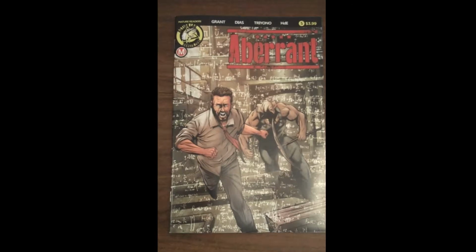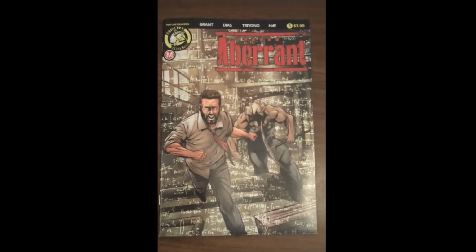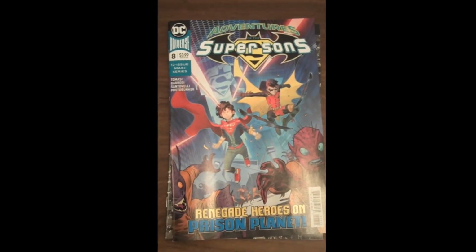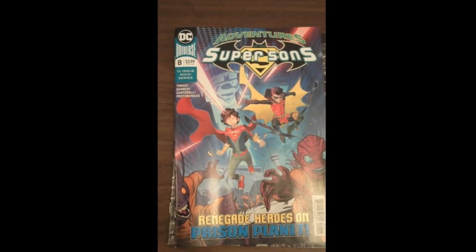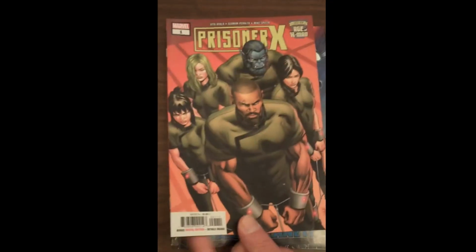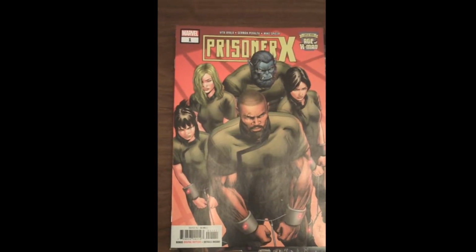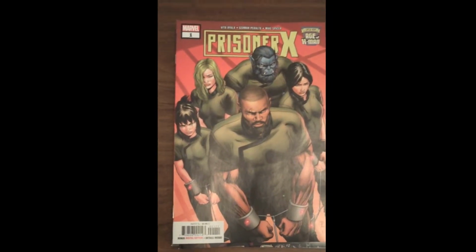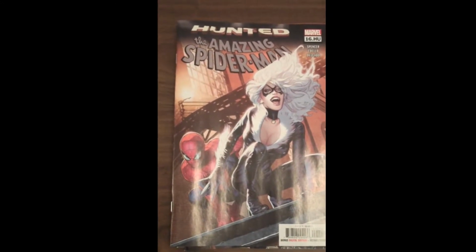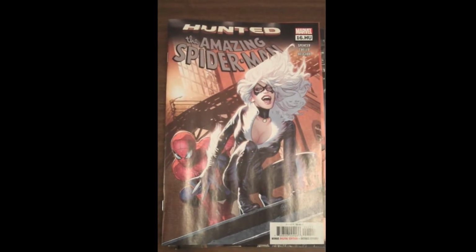Now we start with Action Labs Aberrant issue 5. And then next up from DC, we have Adventures of the Super Sons, issue 8. Marvel is up next with Age of X-Man Prisoner X, issue 1. And then also from Marvel, we have issue 16 of The Hunted, Amazing Spider-Man, The Hunted.